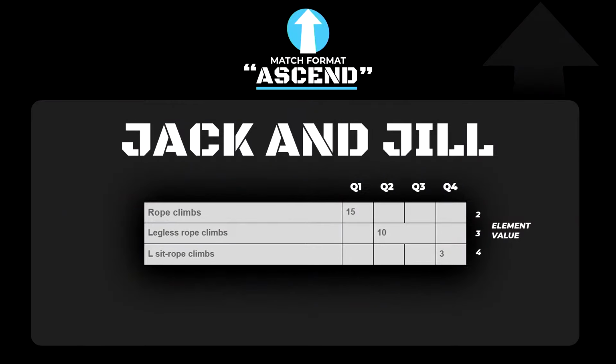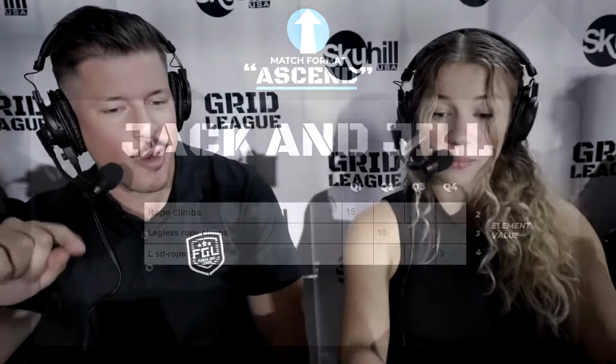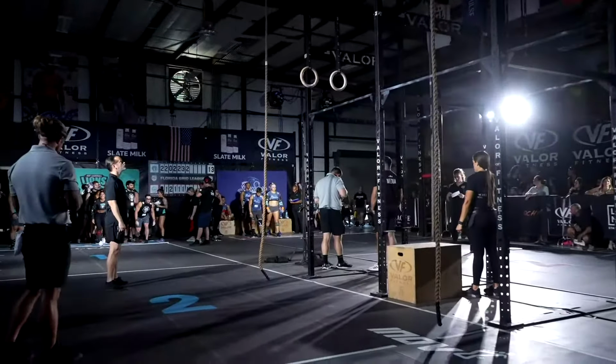We have 15 feet rope climb, then we have 10 feet legless rope climb, and then 3 L-sit rope climbs. I think that's usually where the hiccup comes. It's the L-sit. At some point your leg makes contact with that rope and you get the fall. But again, when it comes to the body weight specialists and those races, the Lions over the years have shown that they are just stronger than others.